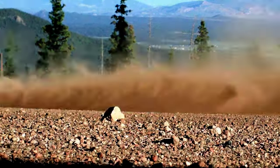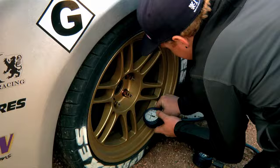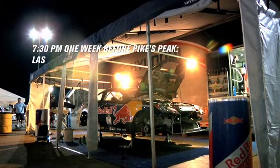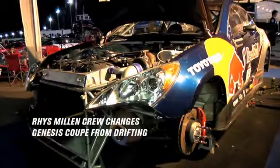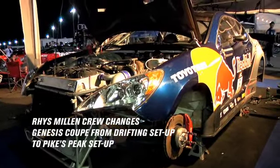Knowing that we were bringing the new Hyundai Genesis up here this year for 2009, we came out here 3 weeks ago to develop a setup. So the guys after the event in Vegas took liberty to change all of those pieces over, focusing on spring rates, the brakes, and adding under protection to protect the car from all the rock damage that could occur.